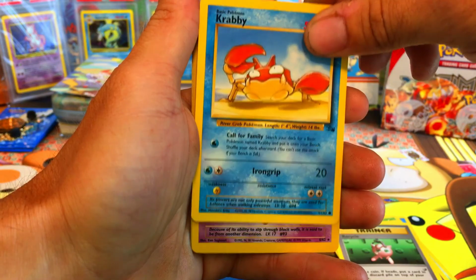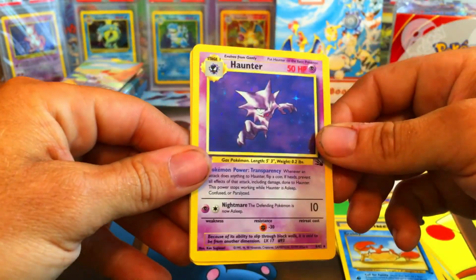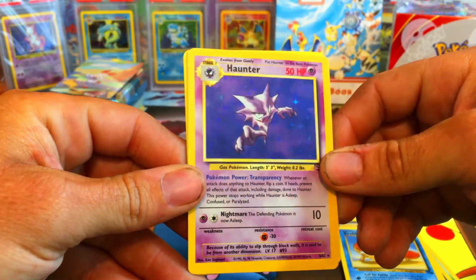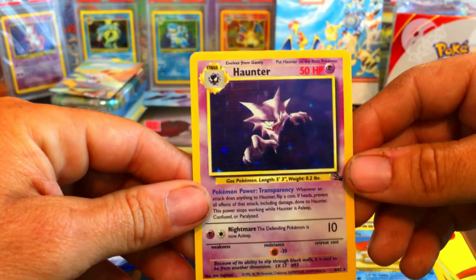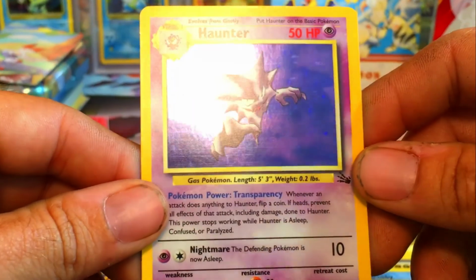Here is the rare. A Holo Haunter! We pulled a holo at least. It's not one of the better holos, but it is a holo Haunter. Let's set these down real quick. I do see some print lines. Oh yeah, there's print lines everywhere.